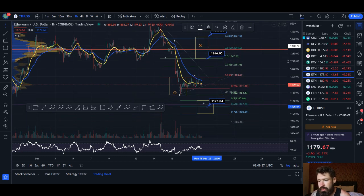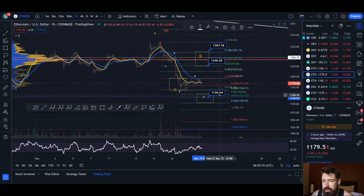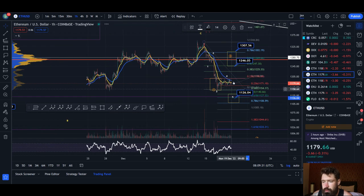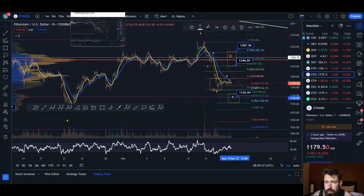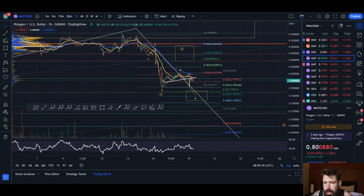All right, gang, that's what I'm looking for, is a wave 5 to at least 1126. If we were to bounce from here, then all that means is the 5-wave move is complete. But personally, I think we're going to see one more lower low. We'll see what happens during the New York trading hours.